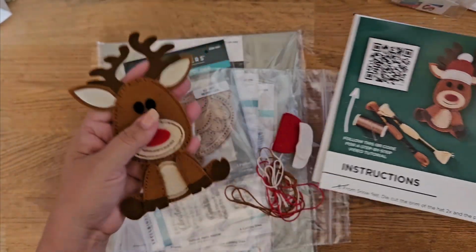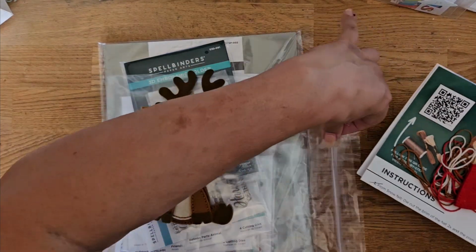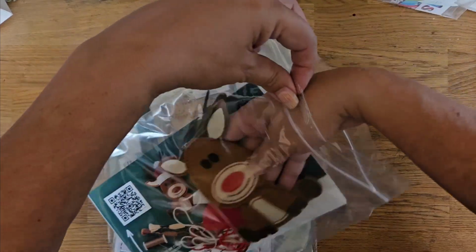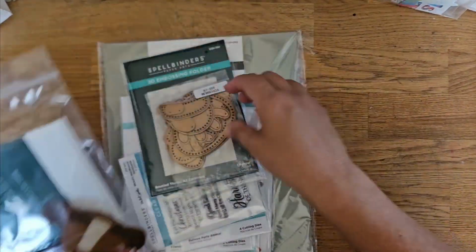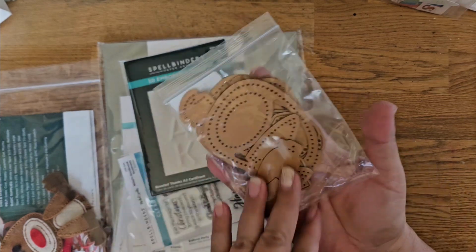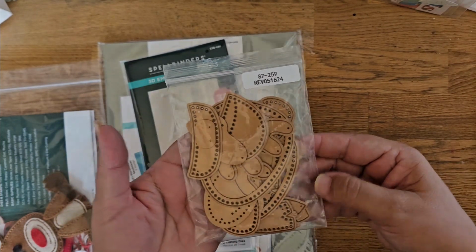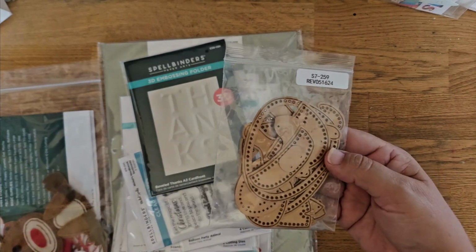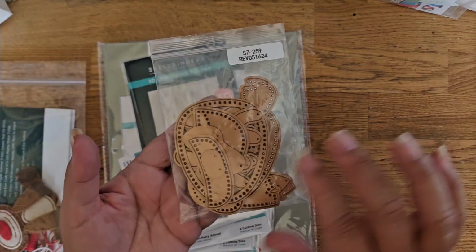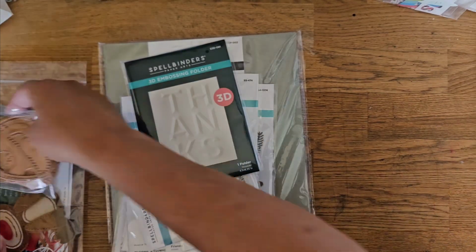Now, this was a prototype that we got, which is really cool. We got it before it's being released to the general public for purchase. And that is the die right here. That was a Saturday morning class that I did. So lots of dies. I don't know how many pieces are in there, but quite a few. Nicole is who taught our class. Thank you, Nicole. And she said that there's going to be others coming out. So this is just the reindeer.